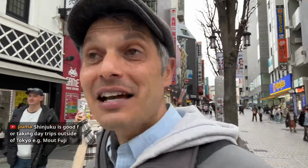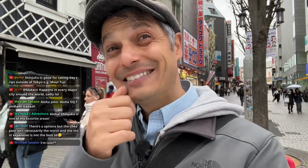Thinking about staying in Ikebukuro? That is not a bad option. It's got a younger vibe to it. Ikebukuro's got a young vibe to it. It's got a lot more entertainment at a more reasonable price. I would probably pick Ikebukuro over Shinjuku.